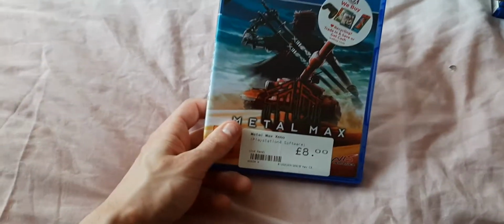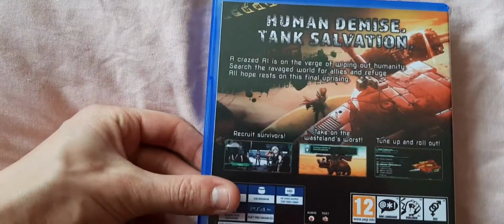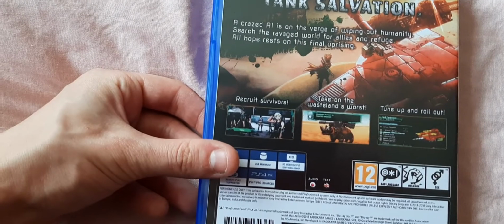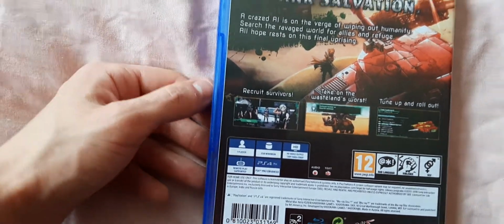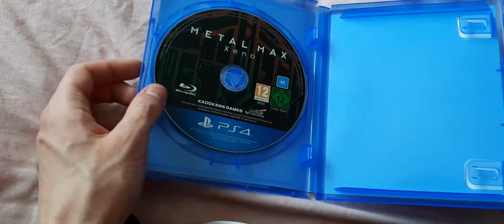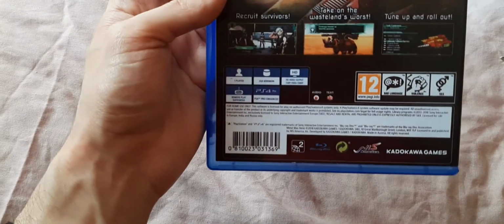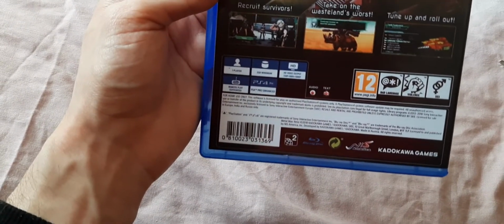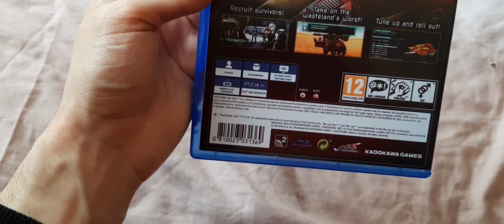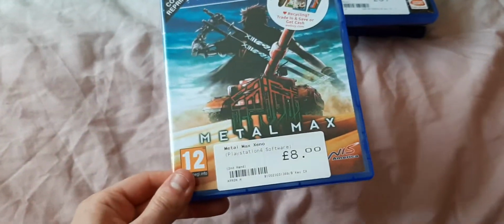Then I picked up Metal Max Xeno. It's a reprinted cover version though. I'm not entirely sure what exactly this is. Looks like it's made by NIS America and Kadokawa Games. Let me know in the comments below what kind of game this is. Is this an RPG or is it a tank game? It looks kind of like a mix between a tank game and possibly a visual novel.